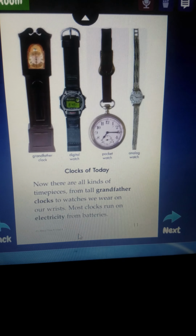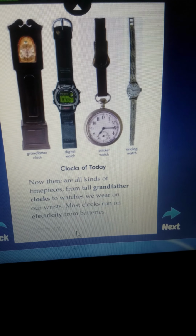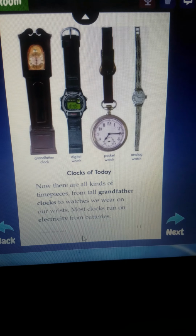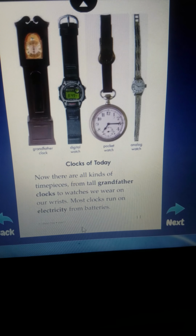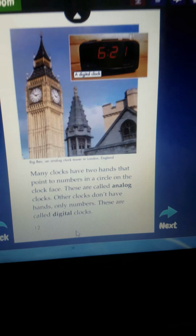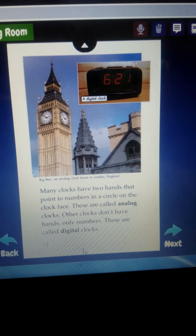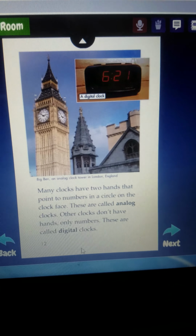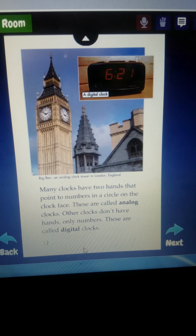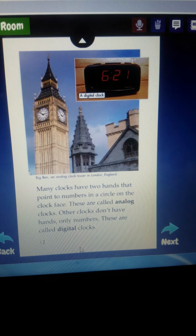Clocks today. Now there are all kinds of timepieces, from tall grandfather clocks to watches we wear on our wrists. Most clocks run on electricity from batteries. Many clocks have two hands that point to numbers in a circle on the clock face. These are called analog clocks. Other clocks don't have hands, only numbers. These are called digital clocks.